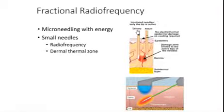So external tightening. This has been sort of my favorite thing for the last year or so, fractional radio frequency microneedling. So we all know what microneedling is. You take these little needles like rollers, you roll it on the skin, and it's good for some acne scarring, it's good for some skin rejuvenation. So what the companies have done is they put some energy at the tips of these needles or throughout the whole needles depending on the device.